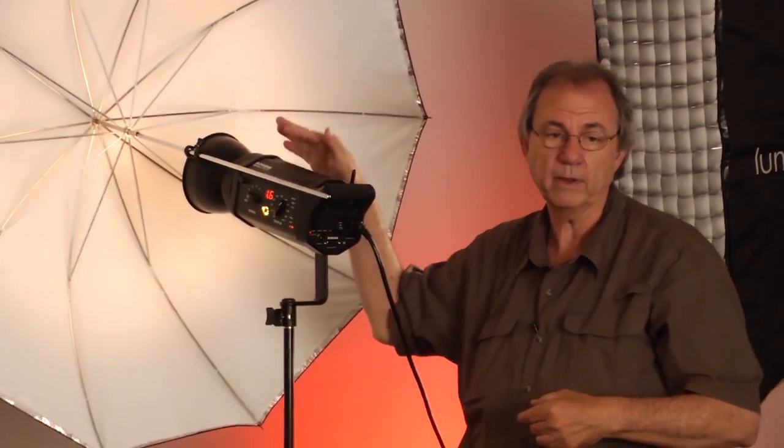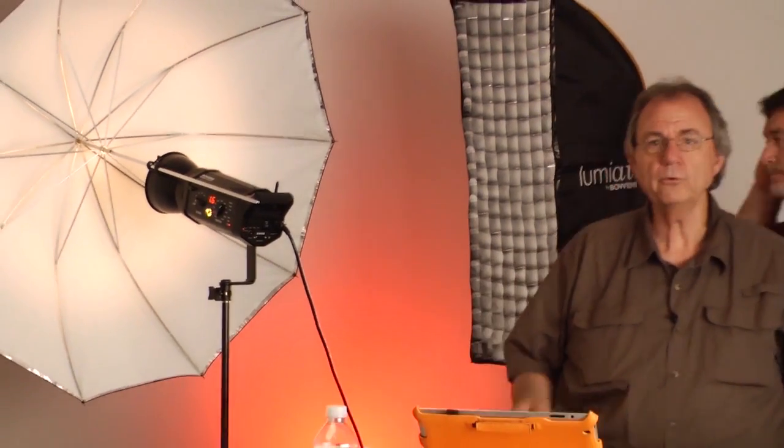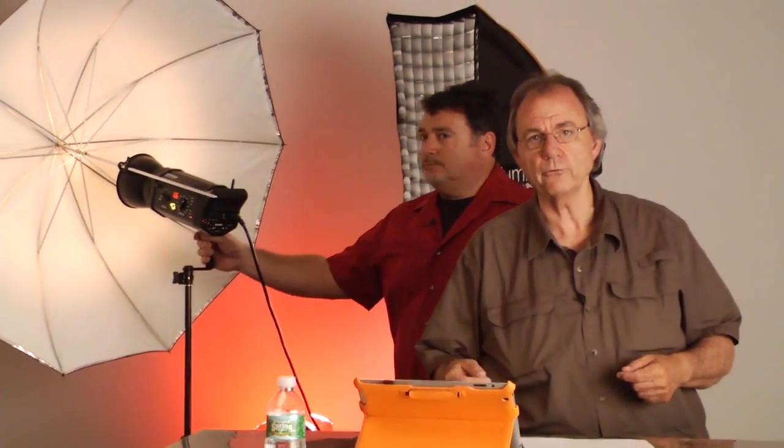I think working with an umbrella is a terrific tool, but it's a tool that is not very controllable. An umbrella sends light everywhere, and that's both its greatest attribute and its biggest problem. If you're trying to control light in a small studio with white walls and you're using umbrella lighting, forget it. There's no control. You just hold on and do whatever the meter tells you to do.